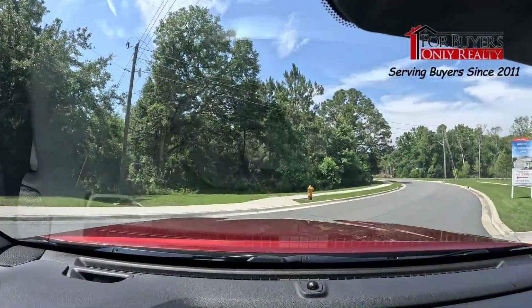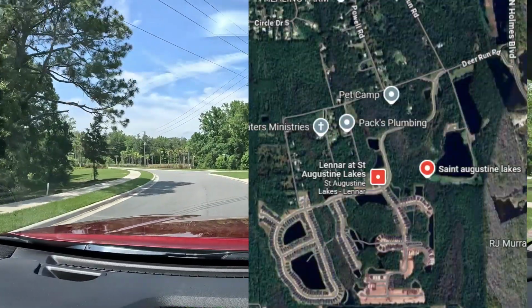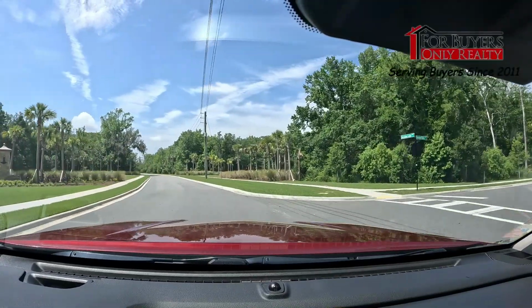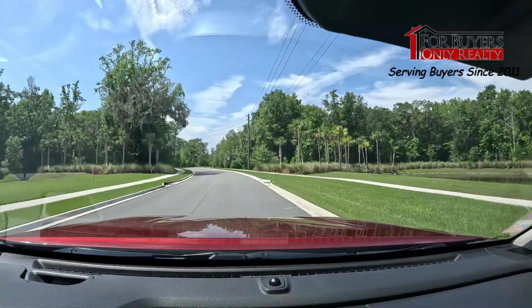All right, gang, as we come off Deer Run Road, that's actually off of State Road 16, which is really kind of a cool place because St. Augustine Lakes is between 207 and State Road 16. Super convenient location, so it works out really, really well. Again, as most of you know, this is the Lennar community.